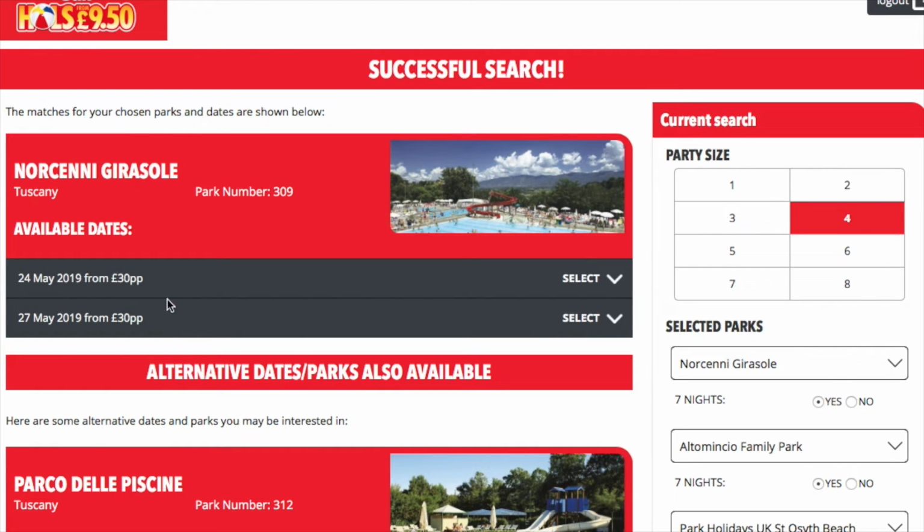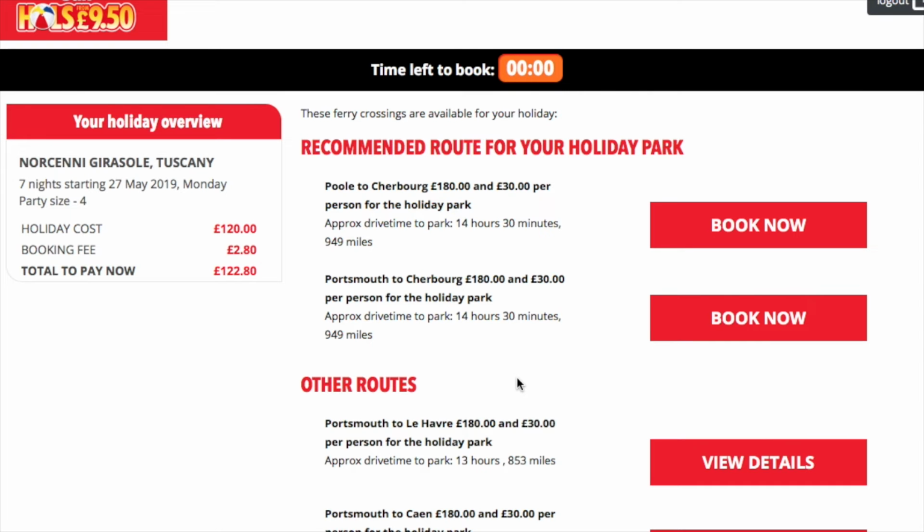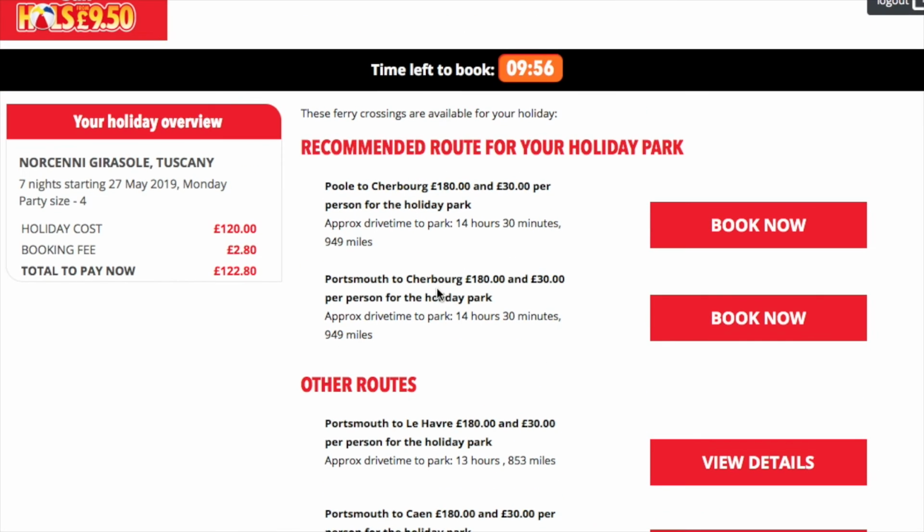So this bit here gives you the price. 27th is £30 per person. So that's for the whole holiday. That's not per night, that's for the whole holiday. And then you just click book. And here you can book your ferries down to the park if you want to get the ferry over.